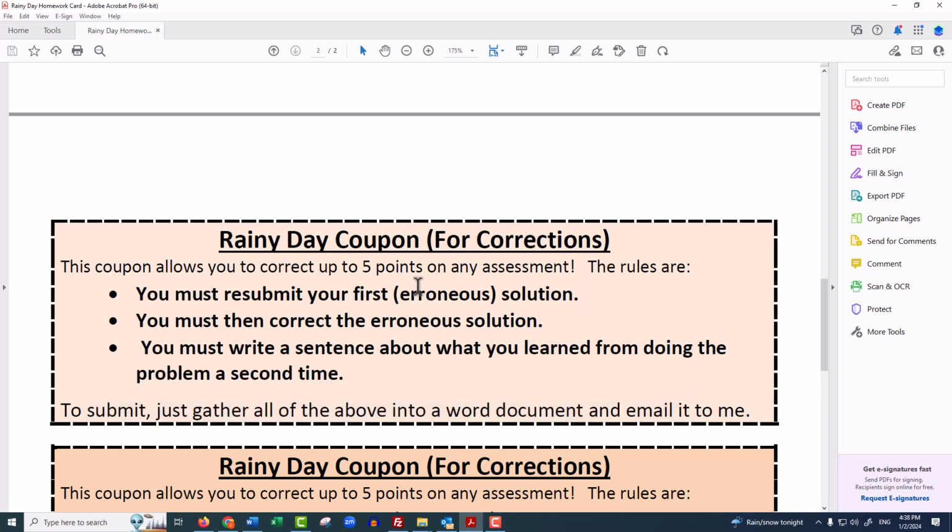Now, one quick thing, up to 5 points. I should really make these solution or solutions because you might be able to use these for more than one problem. Sometimes my problems are only 2 or 3 points. So feel free to accumulate as many points as you need to get, or as many problems as you need to get to those 5. Okay, I hope that makes sense. If not, shoot me an email.